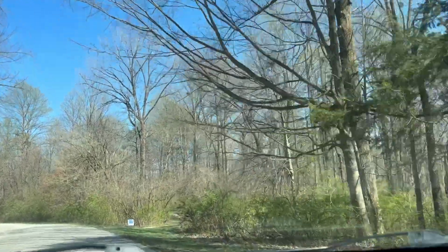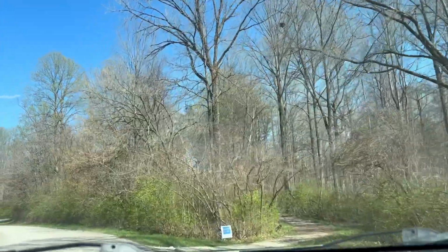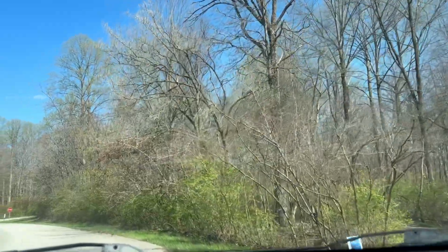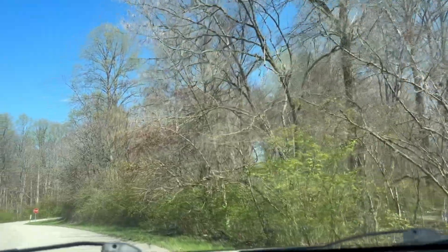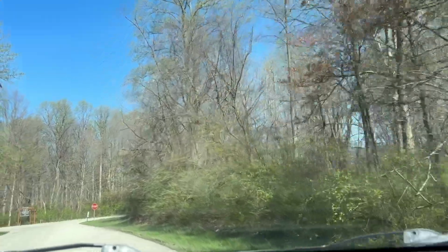Back out to Eagle Creek Parkway from Eagle Beach Drive. You might notice some signs for the solar system hike. If you follow it backwards, that will lead you to the Earth Discovery Center along the trails.